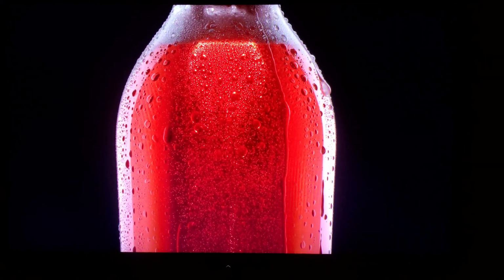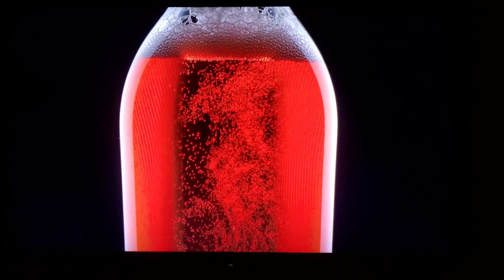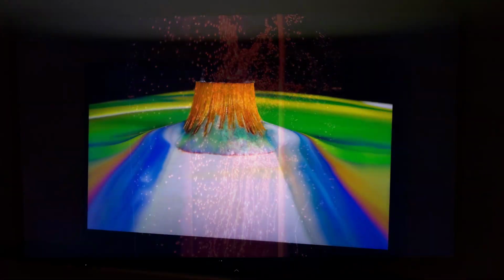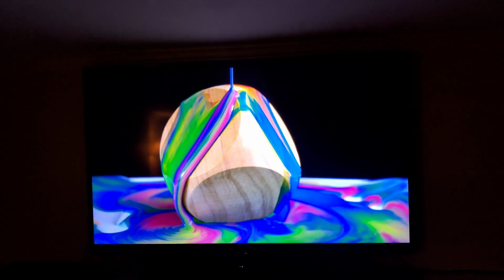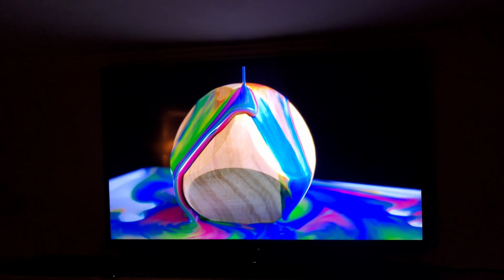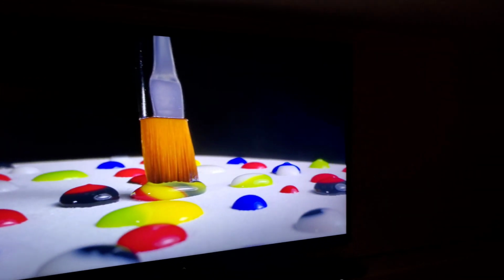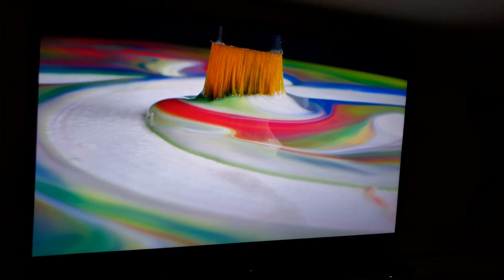You see even here the black level does hang in. This is a very challenging scene for any panel. It does still look fantastic. But the color reproduction is spot on. Again, I've seen this demo on the A90J, the A9G, all the LG OLEDs, as well as my own plasmas.